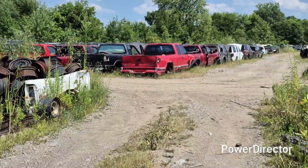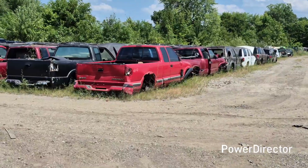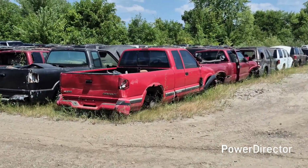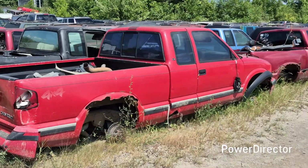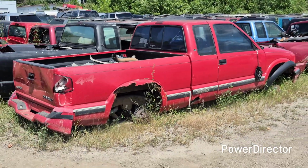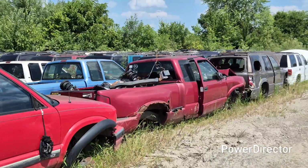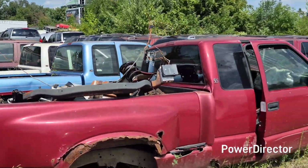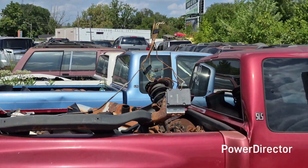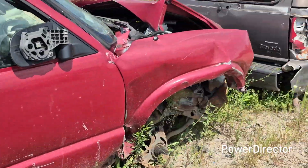I have a lot of fond memories of S10s, and Bravadas and Blazers, Jimmys. These were a very, very big part of my childhood. I've always wanted an S10. I don't know why, but I've always wanted one of these little S10 trucks, whether it's this body style or the older one. Personally, I like the ones with the pre-facelift front ends.